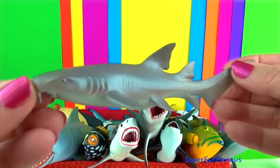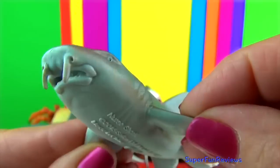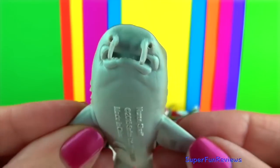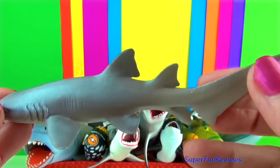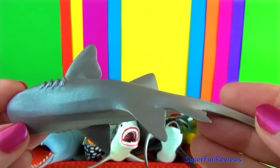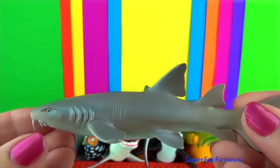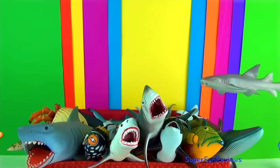Nurse shark. They are yellowish brown in colour. They have round heads, barbels that they use to search for prey, and very small eyes. Nurse sharks are one of the species of sharks that are able to remain perfectly still, and they spend most of their daylight hours resting in caves or under ledges.